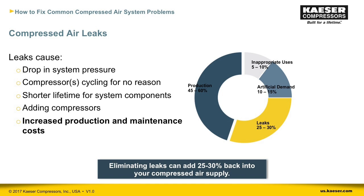Now we'll leave the topic of air quality and turn to leaks. As I mentioned earlier, half of all compressed air generated is wasted. Leaks account for a lot of this waste. While the DOE estimates 25 to 30%, our many air studies at Kaeser show an average of 34% of all air is lost to leaks. And we've seen plants with leak loads higher than 50%.